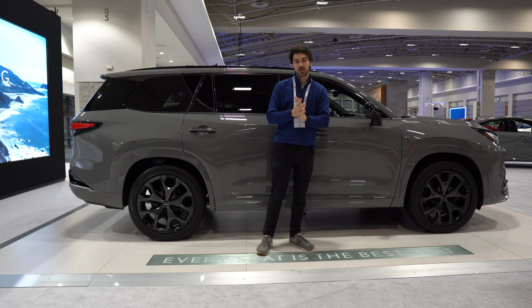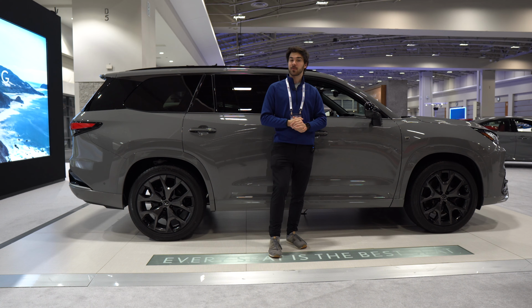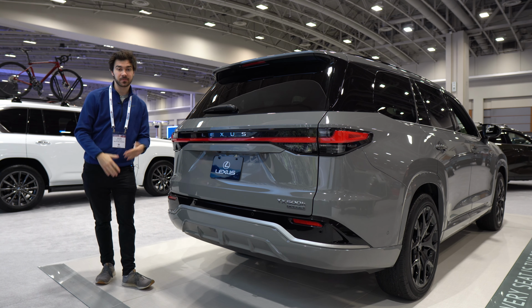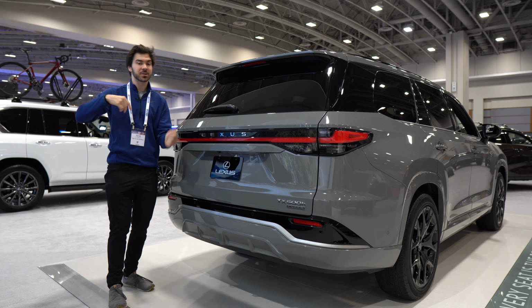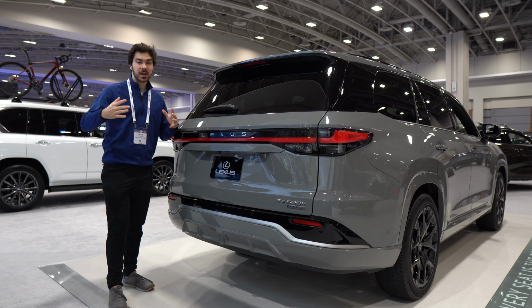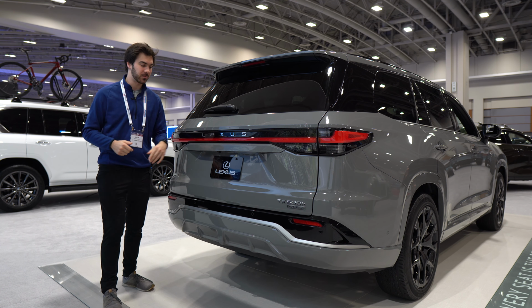So some really cool features at the side of this TX 500h F Sport Performance. We do have a multi-link rear suspension. What's that mean? It means the rear of this vehicle is gonna stay calm while you're turning and going over bumps and such. It's not like a lot of other full-size SUVs, which may use what's called a live axle, and those can tend to get a little squirrely if you go over a bump while turning or something like that.